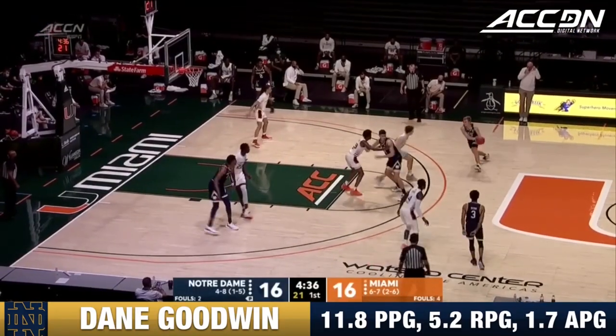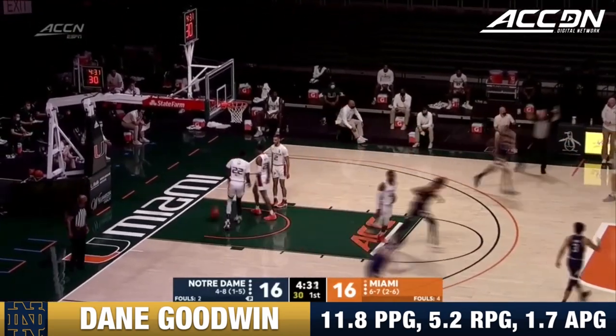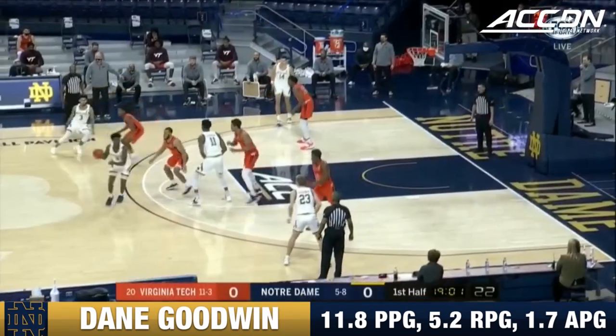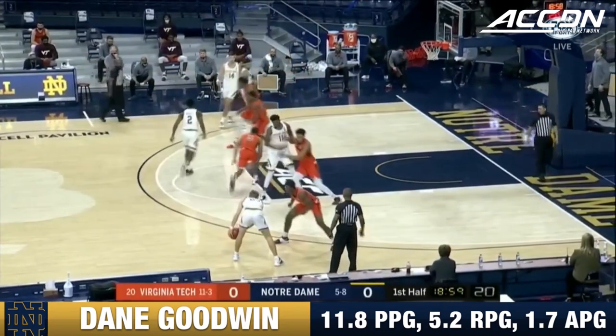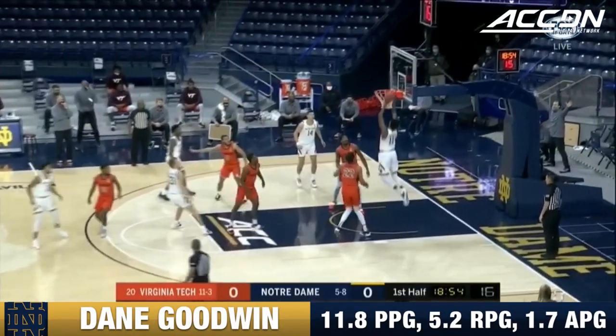Scoreless on three shot attempts against Syracuse. Goodwin knocks it down. Second half, as Mike Gray put it, the Hokies just out-toughed the Irish. They took their lunch money. They treated us like the JV, he said.